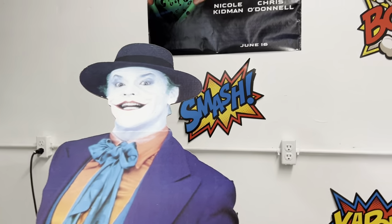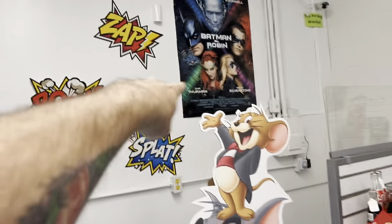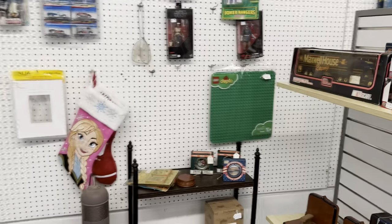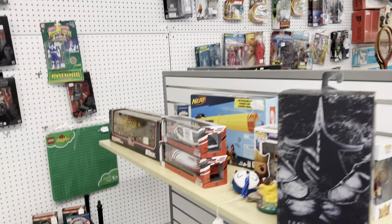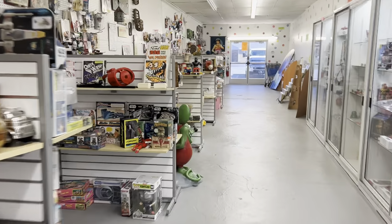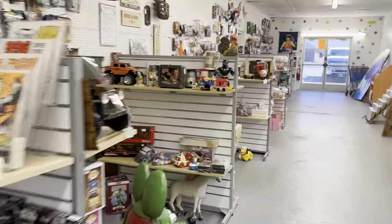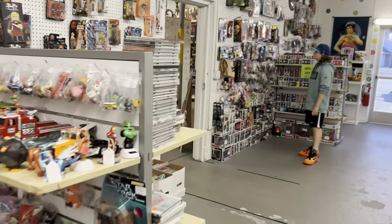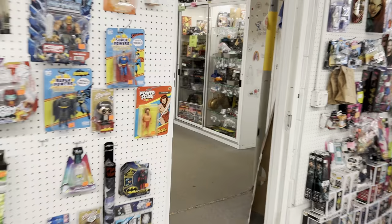Look at this. You got Batman Forever, Batman and Robin, and then Batman Forever. I found some glasses, so maybe I just need the Riddler now. Vintage Power Rangers. Let's go see if we could find any of the other guys and get out of this room, because there's really, really loud music in here. But this room is sweet.